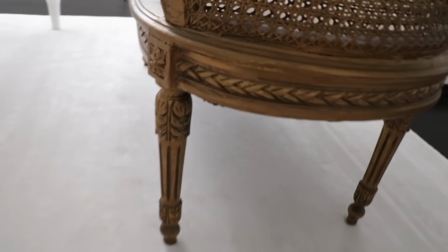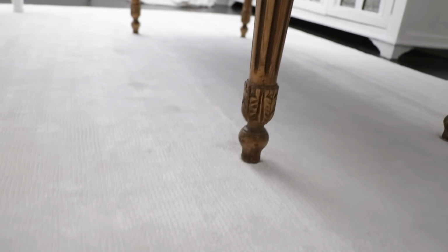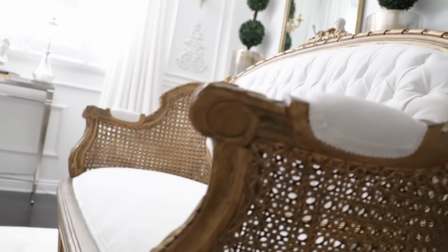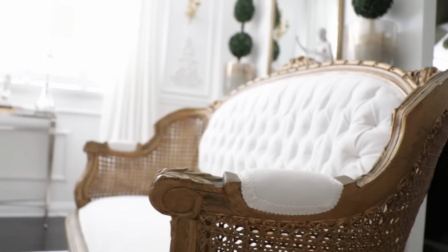When the lady dropped the price on the website, I was like, oh my gosh, I am so going to get this chair. I love this chair, you guys. It really does make a statement in the room. I haven't decided if I'm going to keep it here or put it in my bedroom, but for now, I really like this piece. Like I said before, I'm truly trying to get into some antiques and feel them out. And this is an antique.